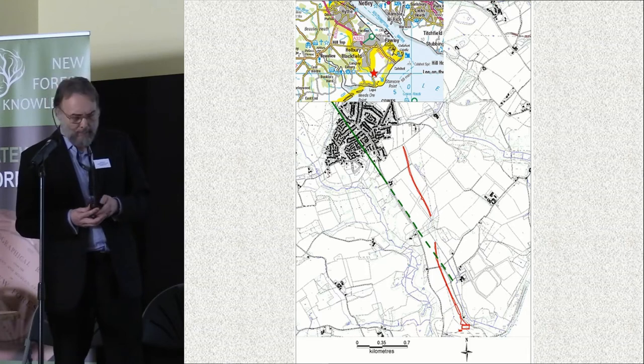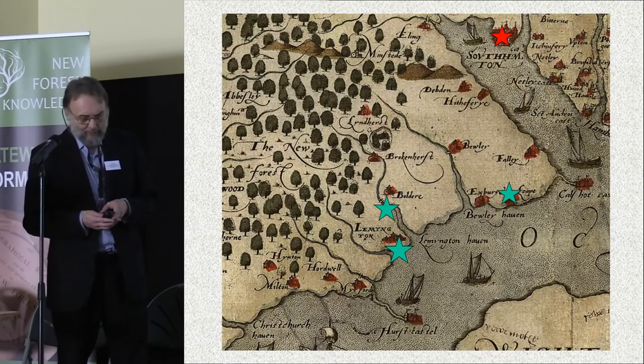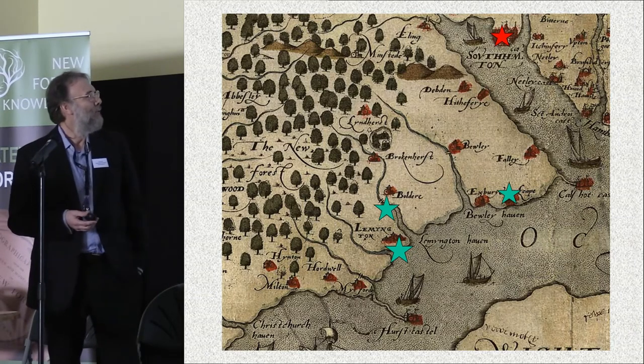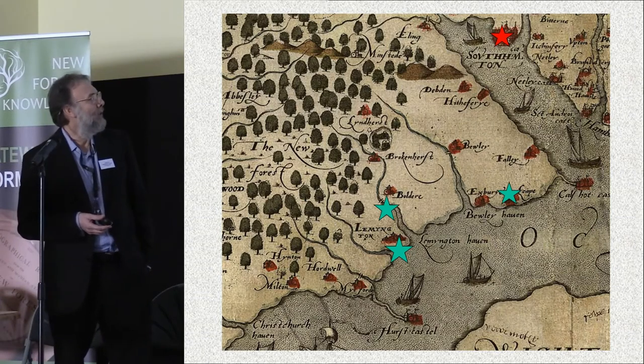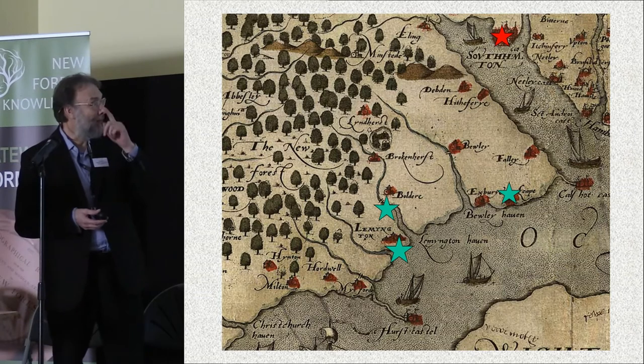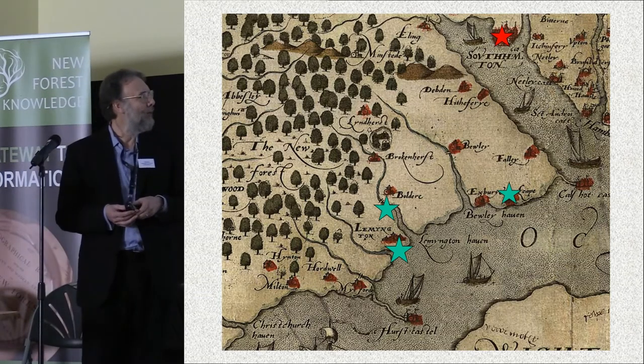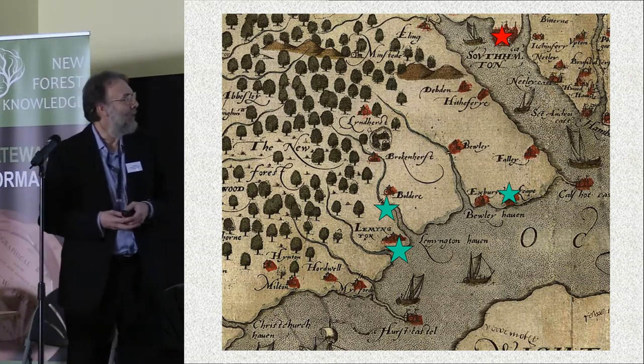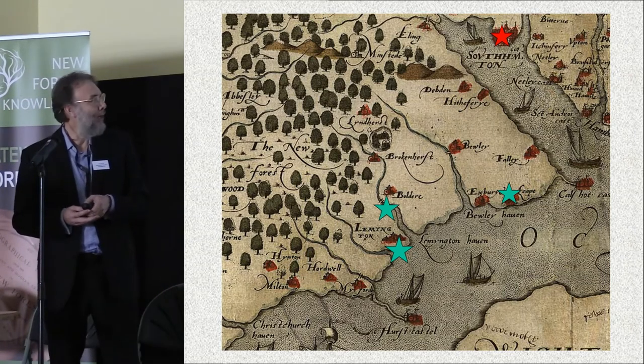First site at Lepe, perhaps we're going to say, for those of you who don't know, the green star over to the right is at Lepe, between Exbury, as you can see on the map. Then the one in the middle is at Buckland, to the north of Lymington, and then the third site down the bottom there is on the coast at Lymington itself.